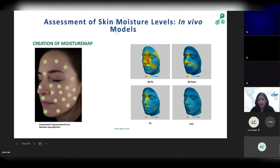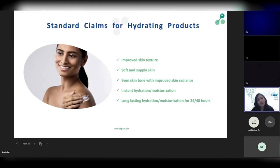As we know, the mechanical properties of the skin, such as strength, flexibility, and elasticity, are also affected by skin hydration. So the standard claims which we generally make for hydrating products include improved skin texture, soft and supple skin, even skin tone with improved skin radiance, instant hydration or moisturization, and long-lasting hydration or moisturization for up to 24 to 48 hours.